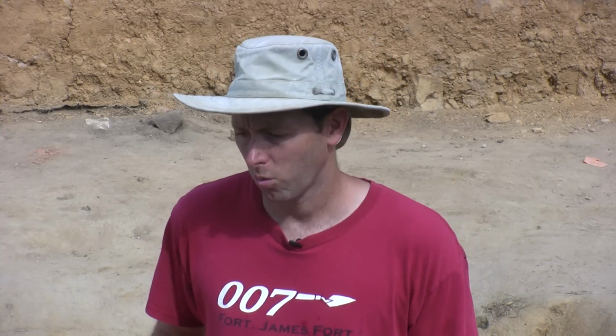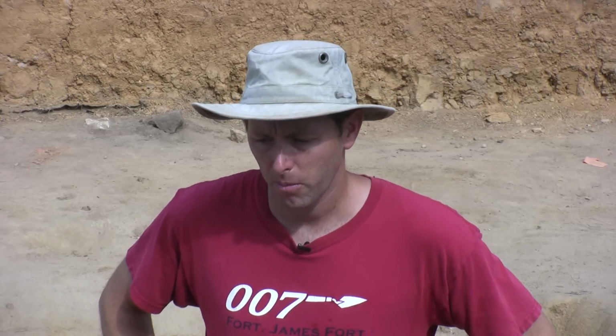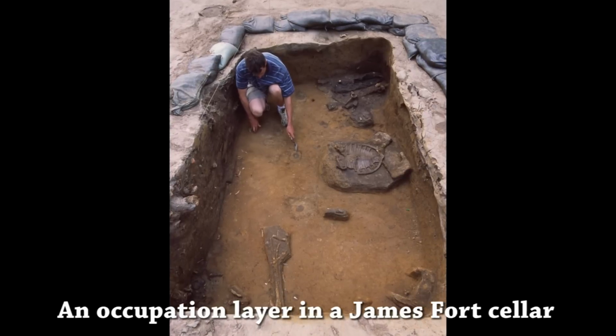So when they made the call to abandon this building, maybe the building burned down or fell into disrepair, they then filled it in with trash. So we've been excavating through these trash layers for the last few weeks, but when we get to the bottom, perhaps we'll find an occupation layer. So in other words, a layer that shows us what kind of activities were taking place in the cellar.